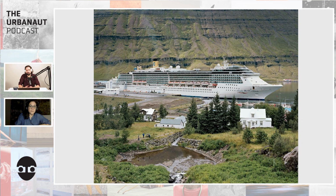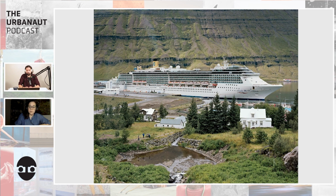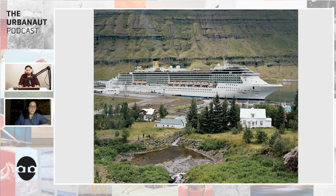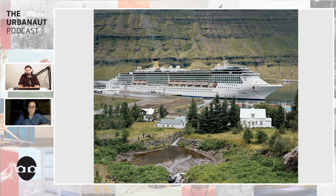A ship like this can bring up to 5,000 visitors, a ship of this size. So it really puts into perspective the scale difference between the size of the town. We see that in the local architecture inside the photograph, and we see that in relation to the size of the ship that's in the harbor.